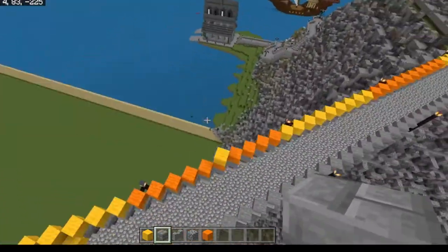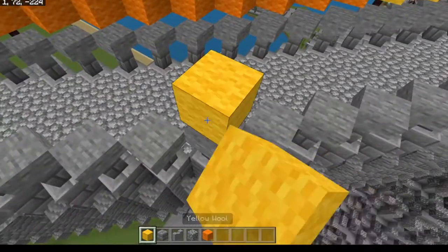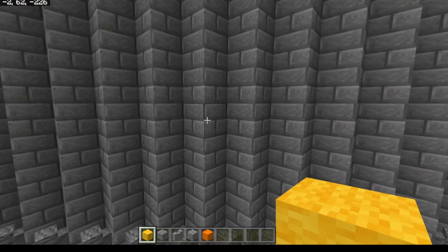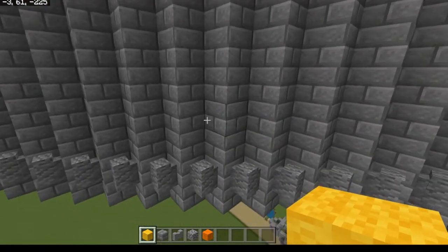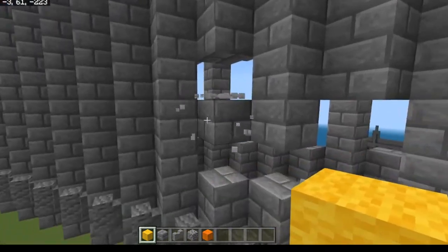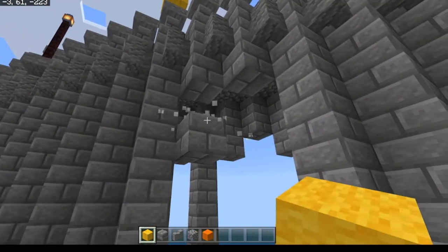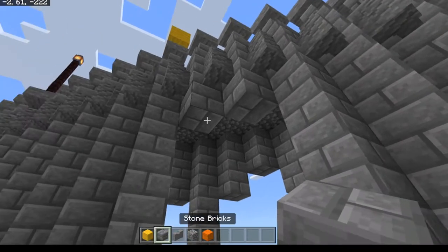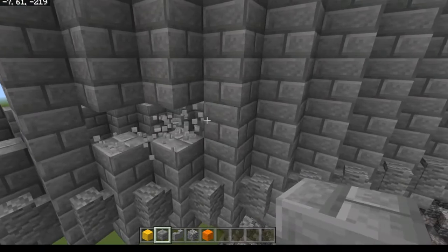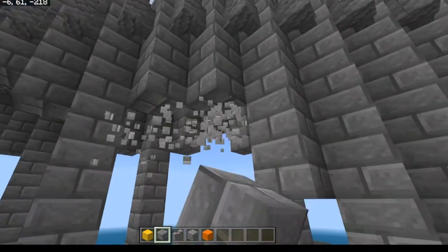Okay, so we're going to do the same on this side. So that's the middle block there. I'm going to keep that one intact and we went this way. 1, 2, 3. Okay. Right, so I'm going to fast forward this now, you've got the idea.